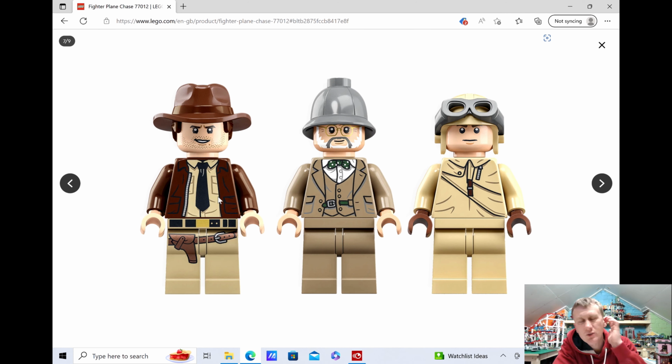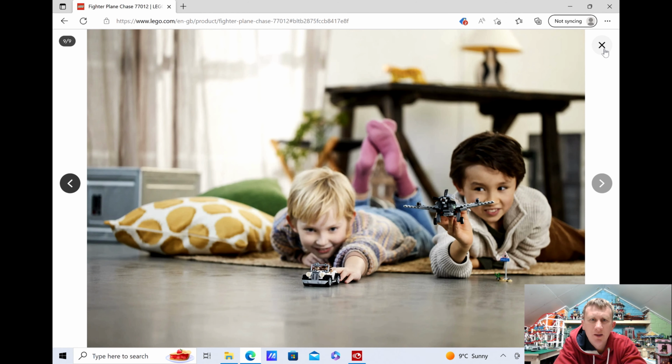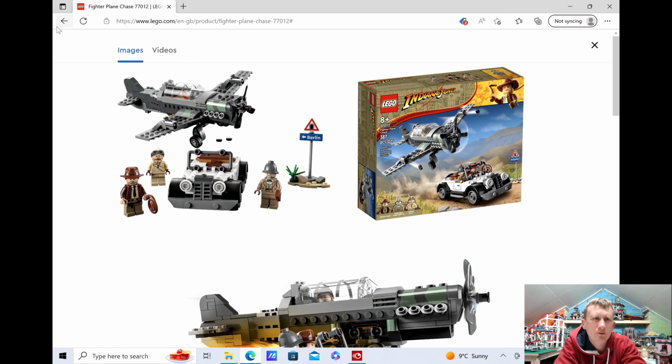Prints look really, really nice. It wouldn't surprise me one day that you will be able to get some of these prints, maybe just like the dicky bow tie, for example, at somewhere like the Lego House or some of the bigger Lego shops, for example, with regards to actually doing your own minifig. So I would imagine that will be coming at some point. And then you've got the rest of the box artwork, and then you've got the 2 little ones playing with it at the end. Right, moving on to the next one.